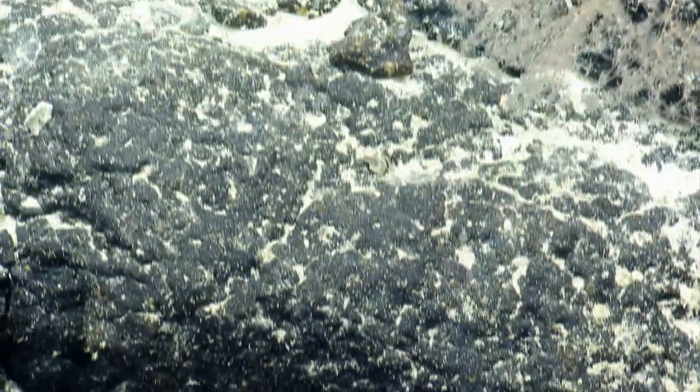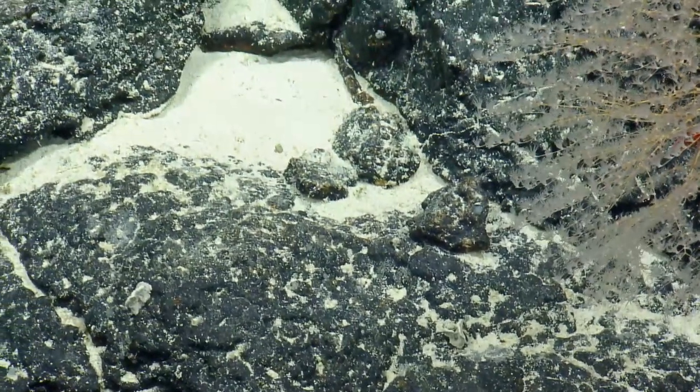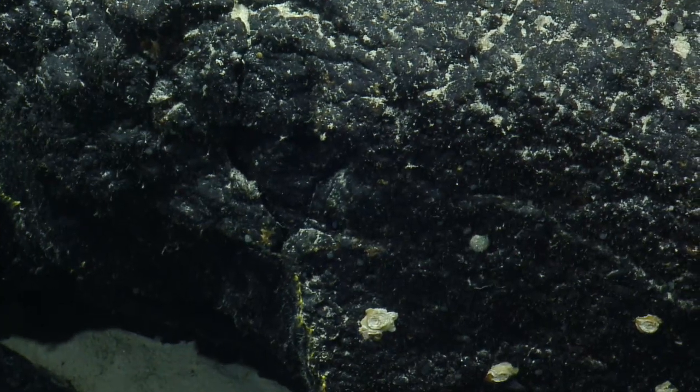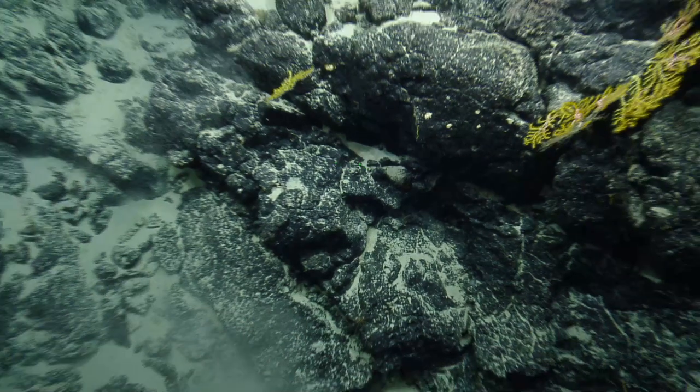What do we think? They look kind of like coral bases. Yeah, that's what the viewers are saying. They look like old coral holdfasts. At least some of them. I agree. Okay. Carrying on. I'll let you scoot ahead before moving again.